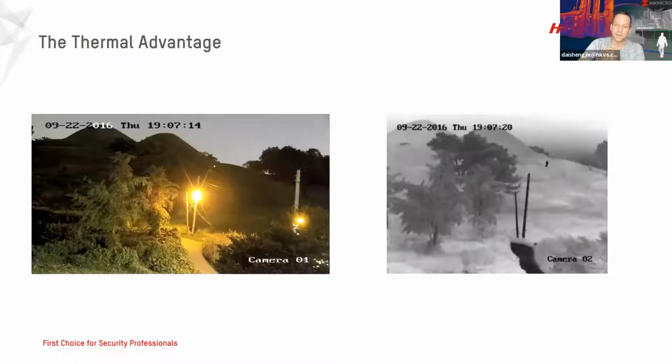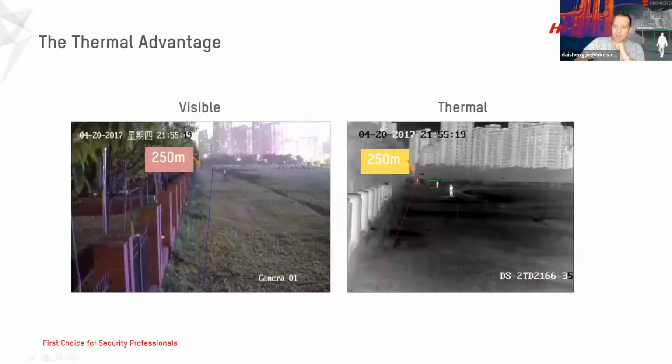Still today, this is one of the biggest thermal advantages, that we don't need any kind of visual radiation. There's no sunlight needed, no visual light needed, no bulbs, no lamps. We can get information out of the field of view on day, on night, in bad weather conditions without any illumination. So this is one of the biggest advantages of thermal technology. Another advantage could be an advantage and also a disadvantage at the same time.